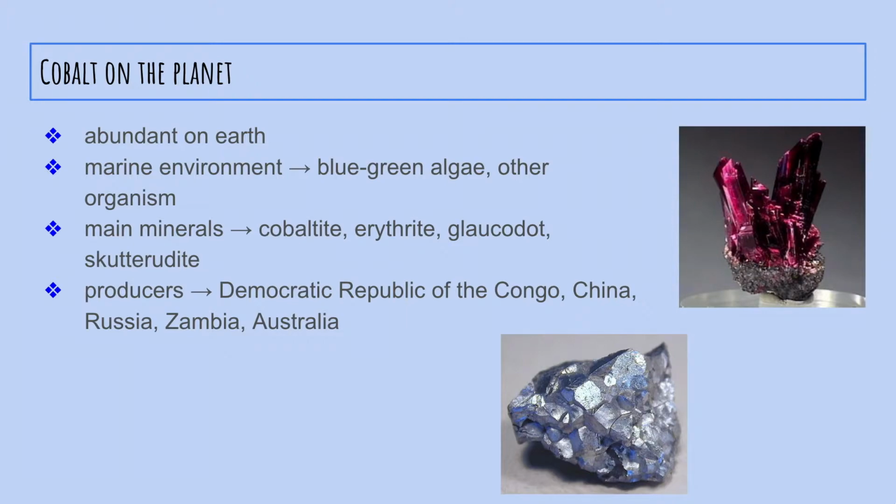Cobalt is not usually mined on its own and tends to be produced as a byproduct of nickel and copper mining. The world's leading cobalt producers are the Democratic Republic of the Congo, China, Zambia, Russia, and Australia. It is also found in Finland, Azerbaijan, and Kazakhstan. World production is 16,000 tons per year.